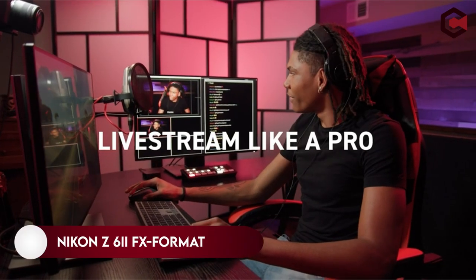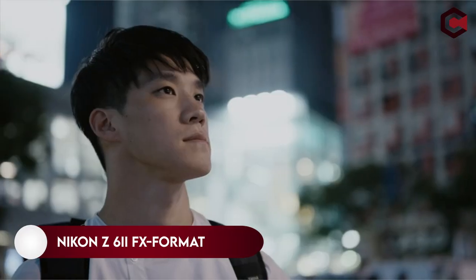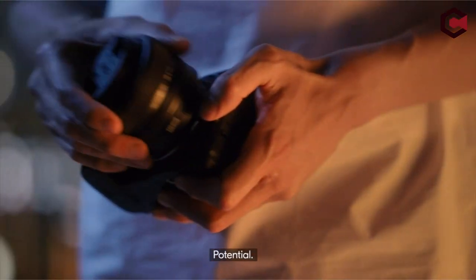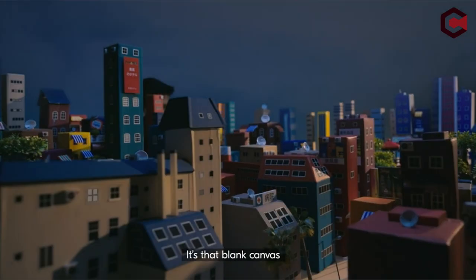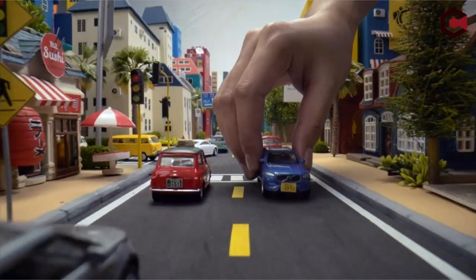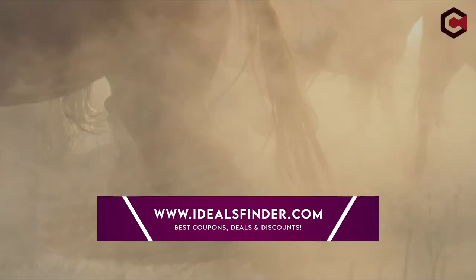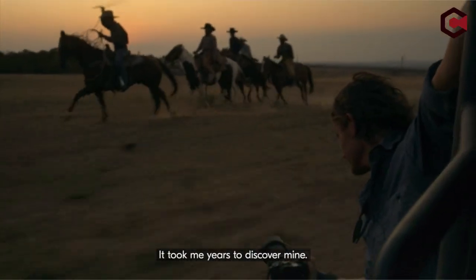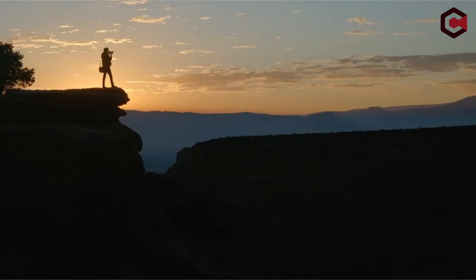On number 4, Nikon Z6II FX format. The Nikon Z6II FX format is considered one of the favorite mirrorless cameras of many users. The manufacturer uses a 24.5 megapixel BSI CMOS sensor in this camera that allows it to deliver images with an excellent level of detail. In this camera, you will also get plenty of dynamic range and a very good high ISO noise performance. This camera allows you to capture 4K at 60 frames per second.